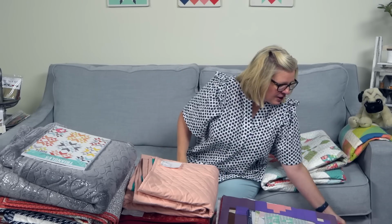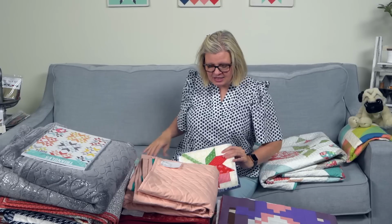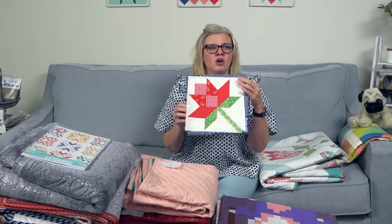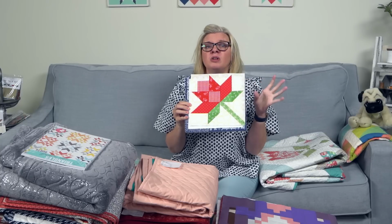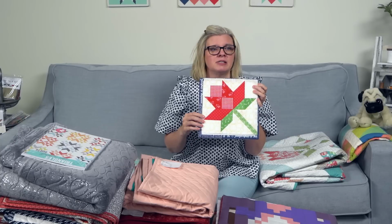And I caught up on Lori's vintage block along. So Lori Holt is doing a free block along. It's called Vintage Block Along on her blog. And it is for the whole year of 2019. And if you sew along, it's all free. You can just use your scraps. And then at the end of the year, she's going to show you how you put it all together. And we'll eventually make a book out of that. But it will be in a couple of years.